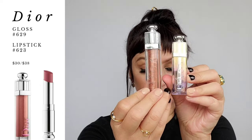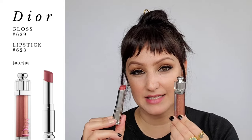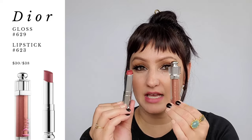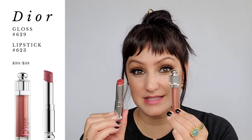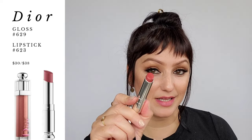All right, next I have some Dior lipstick and gloss. These two colors are going to be beautiful on all skin tones, specifically because it has a beautiful rose beige combination, and then it has some gold flecks in there with a little bit of silver as well. So it just really is a universally flattering color on the lips. I'm going to go ahead and start with the gloss, and then I will move into the lipstick.